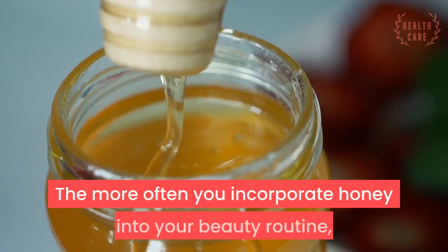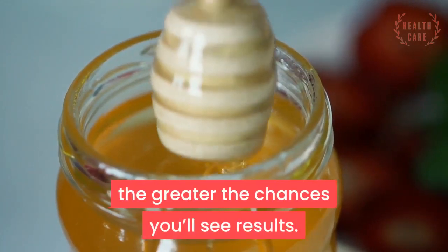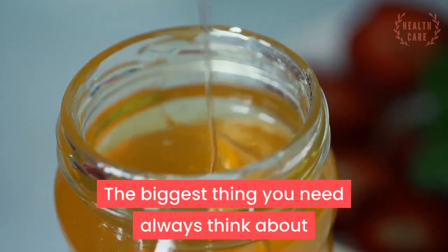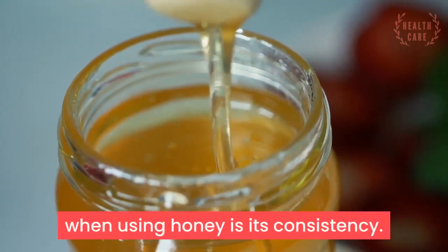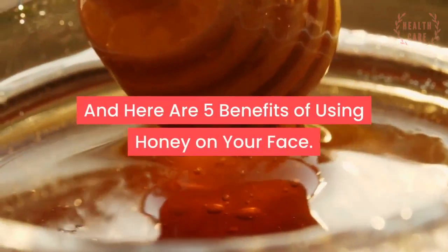The more often you incorporate honey into your beauty routine, the greater the chances you'll see results. The biggest thing you need to always think about when using honey is its consistency. And here are 5 benefits of using honey on your face.